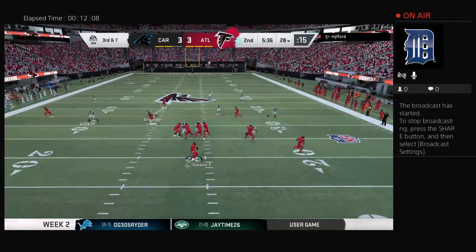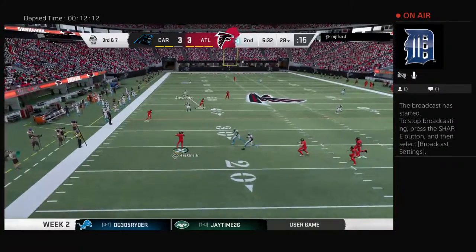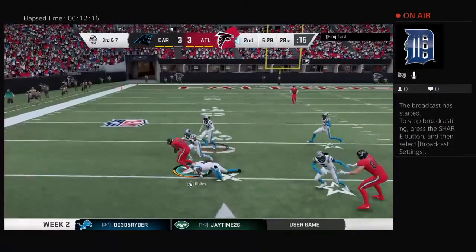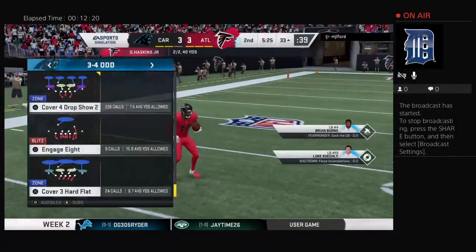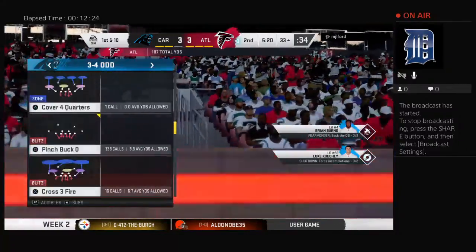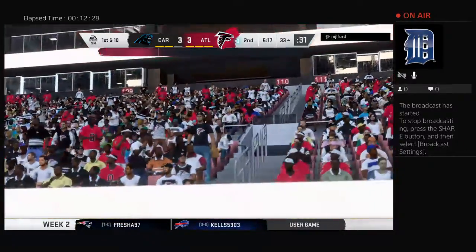On 3rd down, Haskins steps away to his left. And he's got a man, Calvin Ridley. And he's going to get this all the way down inside the 35. That's a gain of nearly 40 yards on 3rd and medium to pick up the first. That was a fantastic job of keeping that play alive.